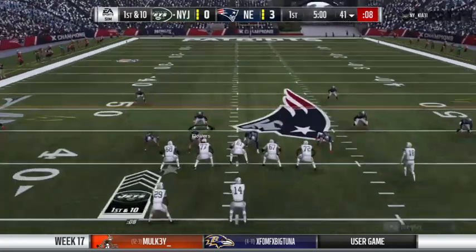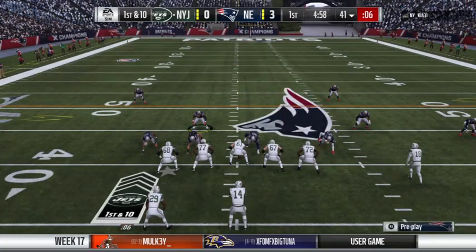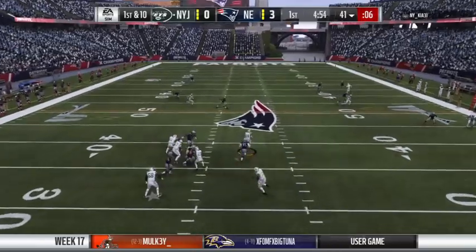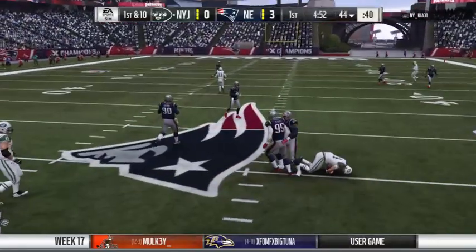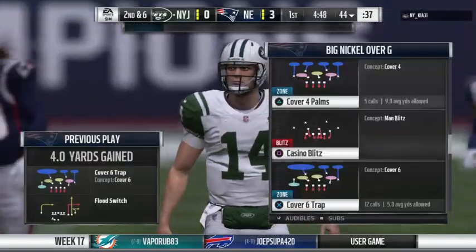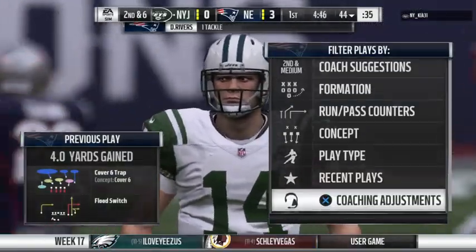All right, here we go. On 1st and 10, Darnold eluding the pressure right. And he slides to avoid the hit. He'll wind up getting right about 4 there on the scramble, and it's 2nd down.